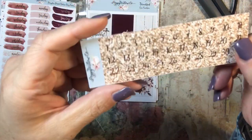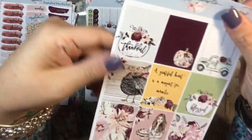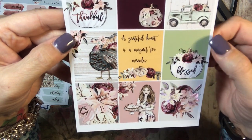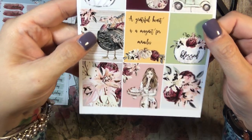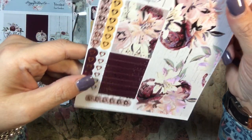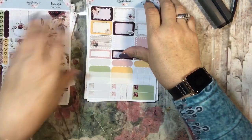And here are the dates. And this is thankful, full boxes. Oh my gosh, I love this car. A grateful heart is a magnet for miracles. Blessed. Look at the turkey. Eee! So cute. Oh, the washi. Oh, it's so pretty. I am going crazy. I am just so excited.